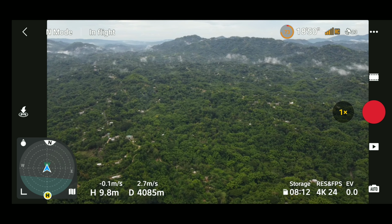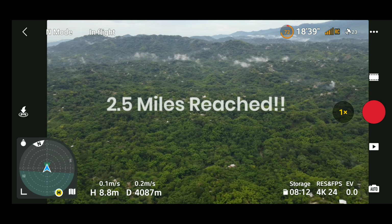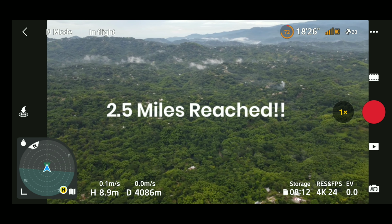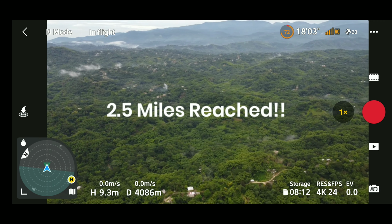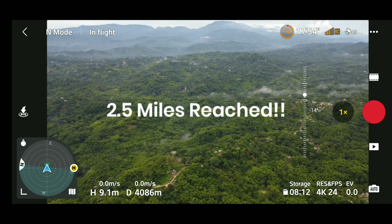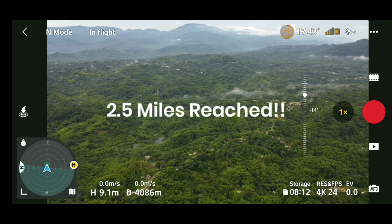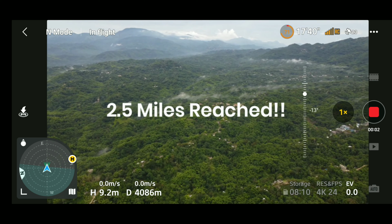We are at 2.5 miles at 72%. And guys, this is where I'm going to turn back. And I'm going to turn back because the fact that this drone is banking a little bit to the left means it's not perfect conditions, as in not calm enough for us to go the extra mile. So I'm just going to pan around and carefully make my way back.